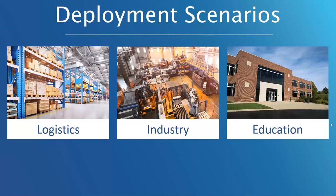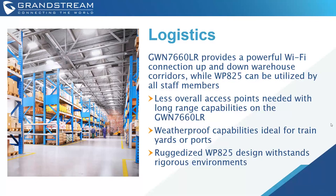So talking about deployment scenarios, like I was saying, these devices, the WP825 and the GWN7660LR, the reason we're presenting them together today is because they actually share a lot of deployment scenarios. The three we want to touch on today are logistics, industry, and education. Your typical logistics deployment is usually train yards, warehouses, supply chain type of facilities. The GWN7660LR in these deployments provides a powerful Wi-Fi connection, so this can easily go up and down warehouse corridors and spread throughout train yards, ports, etc. While the WP825 is then utilized by crew and staff members down on the floor and on the ground.